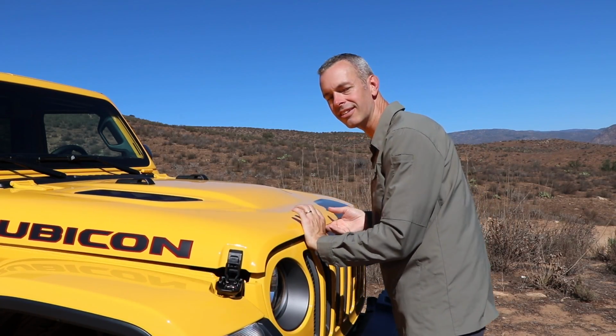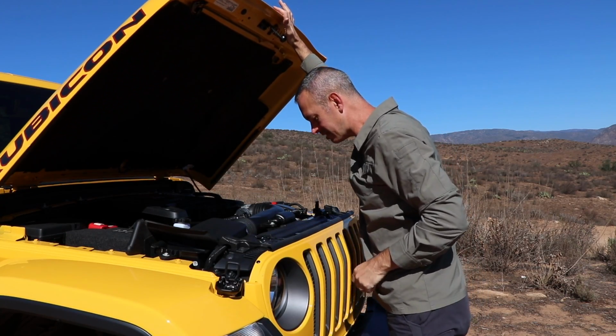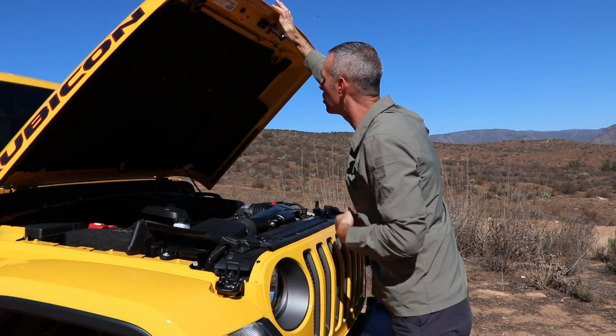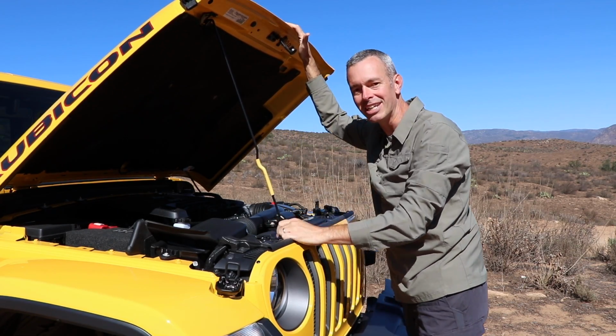And let me just say there's a little quirkiness here because when I first opened the hood, I was trying to grab where's the little mount to hold the hood up, and lo and behold, they put it up here this time. So that's different. It took me a minute to figure that one out.